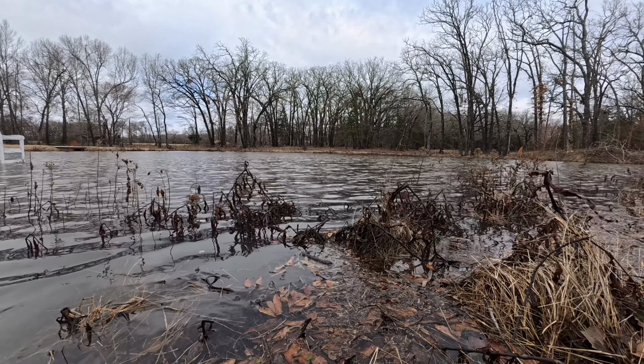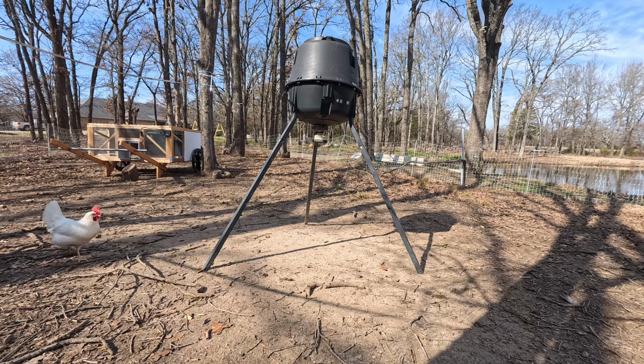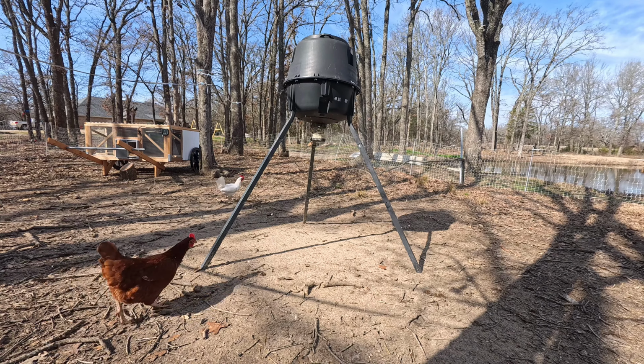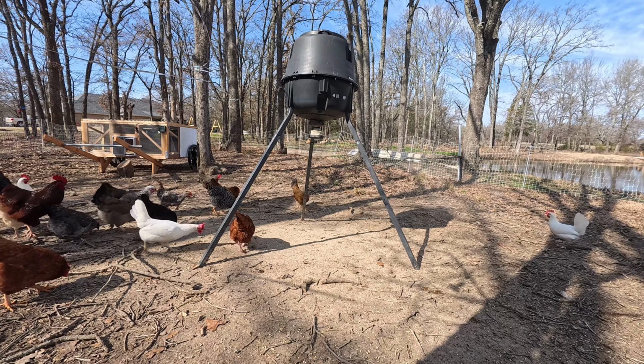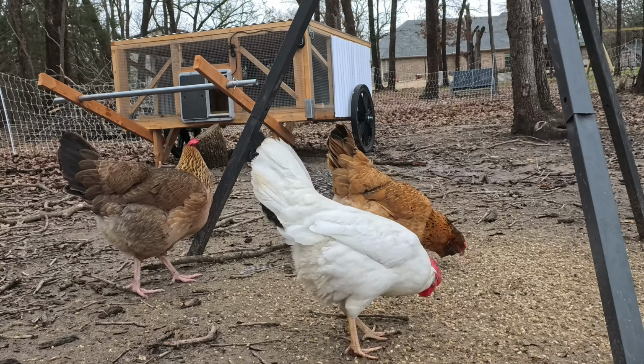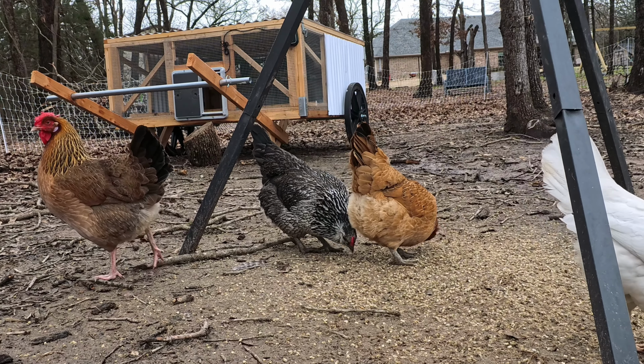So they have good clean water, food raining down from the sky 4 times a day. They have the security of being in an electric fenced system, and also the coop at night. I mean, what more could a chicken want, right? And the best part is I just come out here to enjoy them and collect the eggs. I don't really have to come out here for any chores.